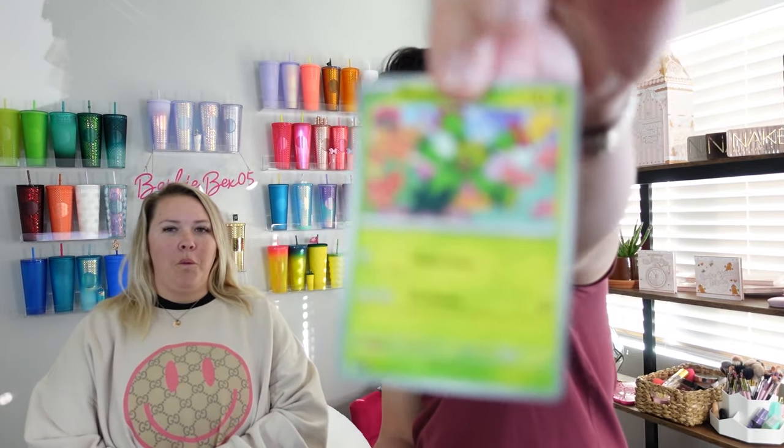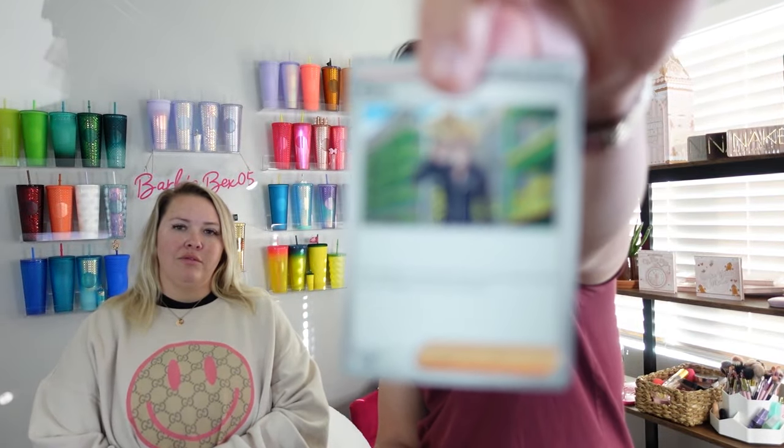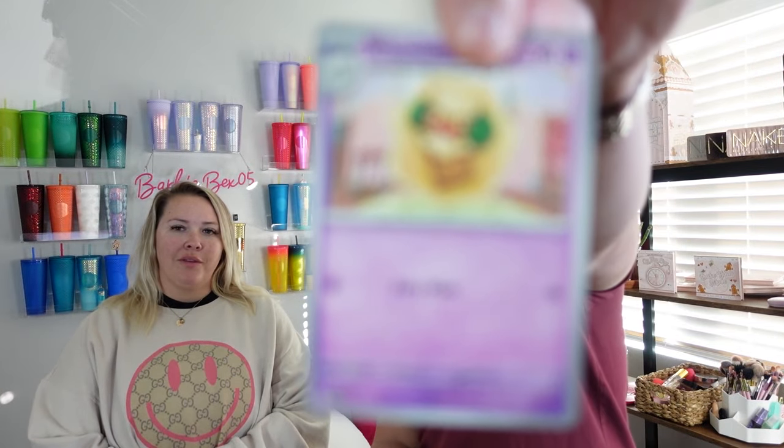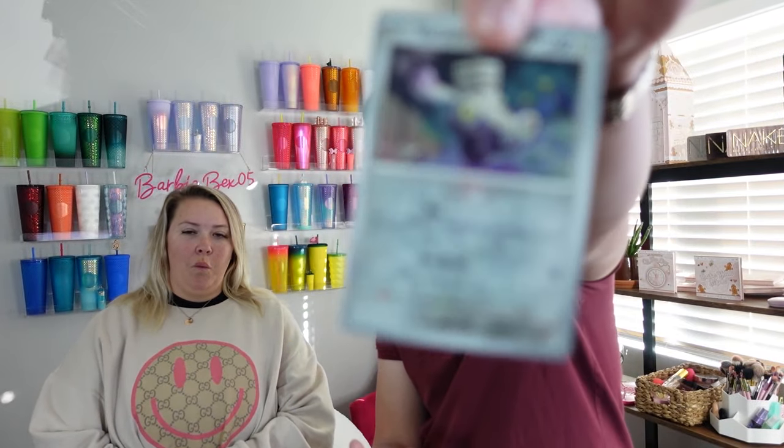Maracas. Ooh. Maracas. Put down Stewin again. And we have Clive again. Whimsicott, again. Scrafty. We got the reverse holo of Varum. The reverse holo of Ono.